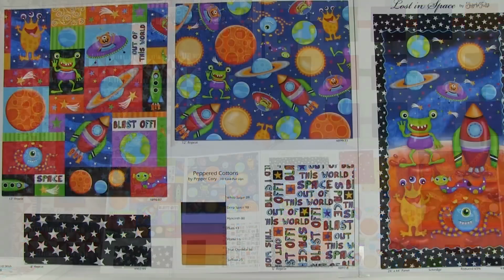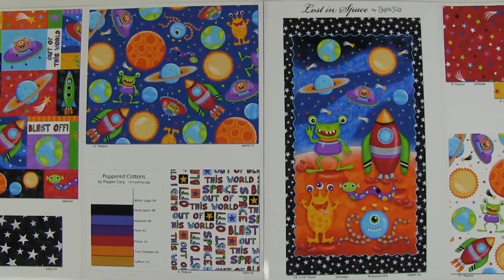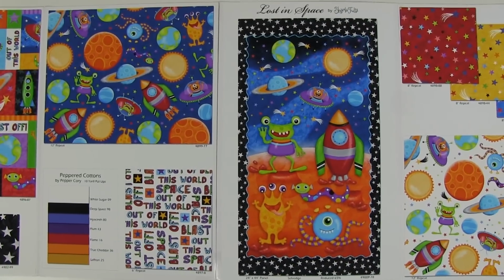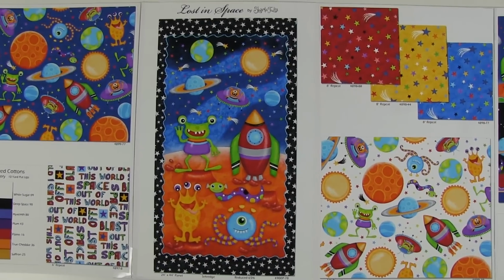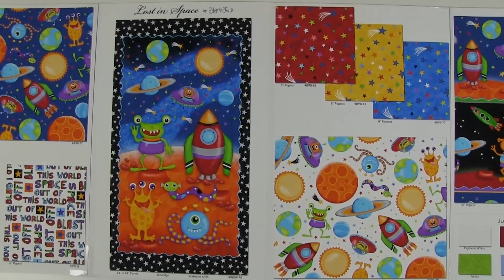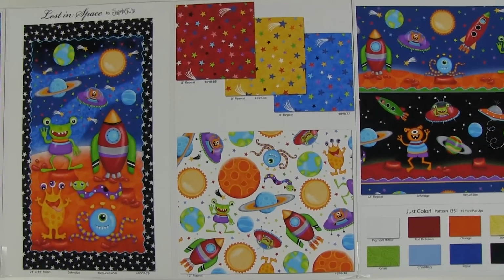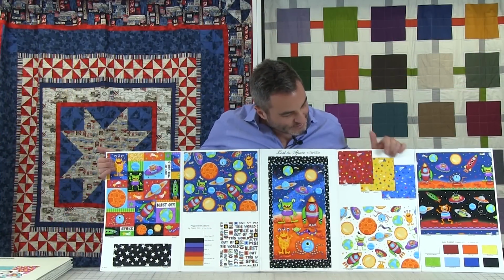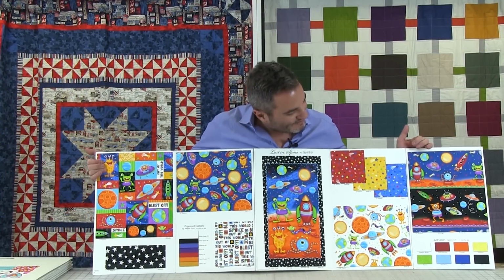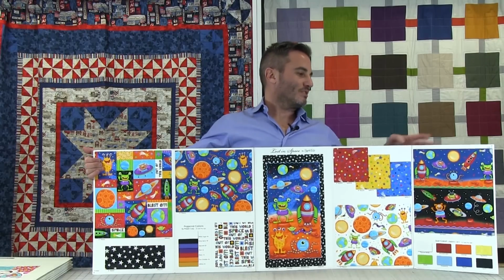So you got Out of This World, blast stuff, little block, alternating blocks. We have a great star, black and white, all these little aliens and the planets, some words, some peppered cottons that go with this line, and the master print is a 24-inch panel with all the little cute critters and the rockets. Stars in 3 colors, shooting stars, and then you have some more planets and some more funky-looking creatures that are really cute. And then we have our stripe and some just colors that work with this collection.